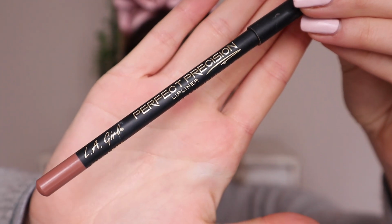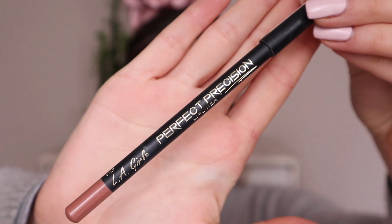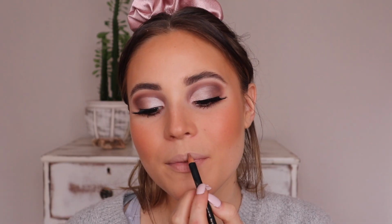So now that our eyes are fully complete, we need to complete this look by adding a lip and a little bit of highlighter. So for lips, we are going to be going in with this LA Girl Perfect Precision lip liner. This lip liner retails for 83 Rand 90 cents.